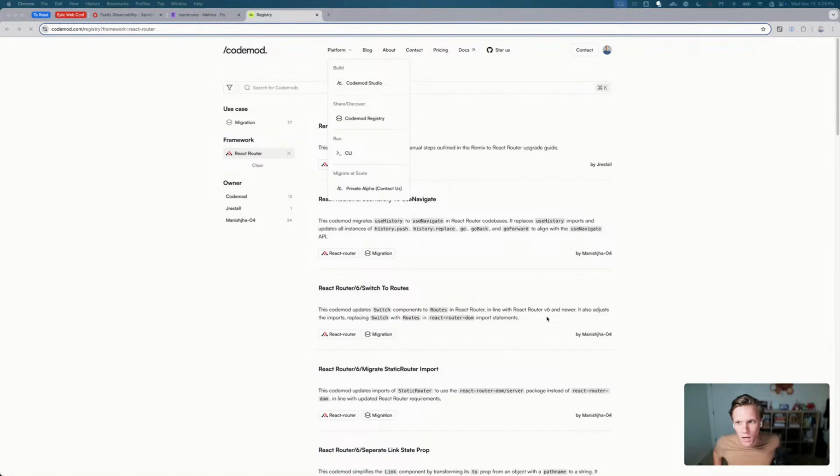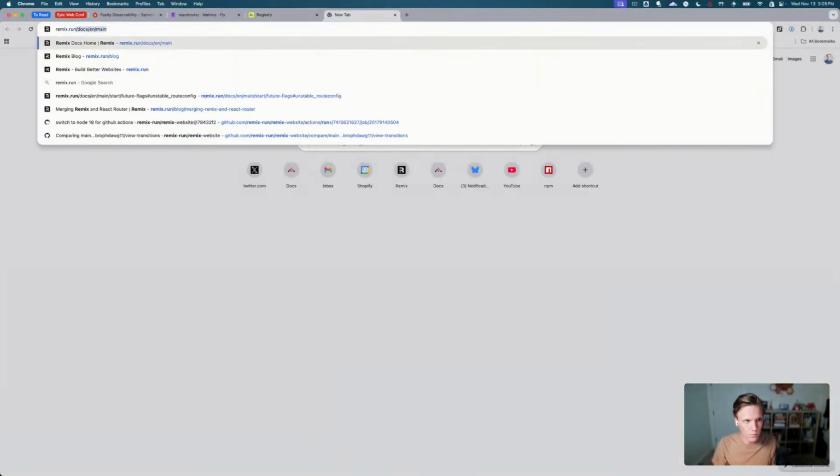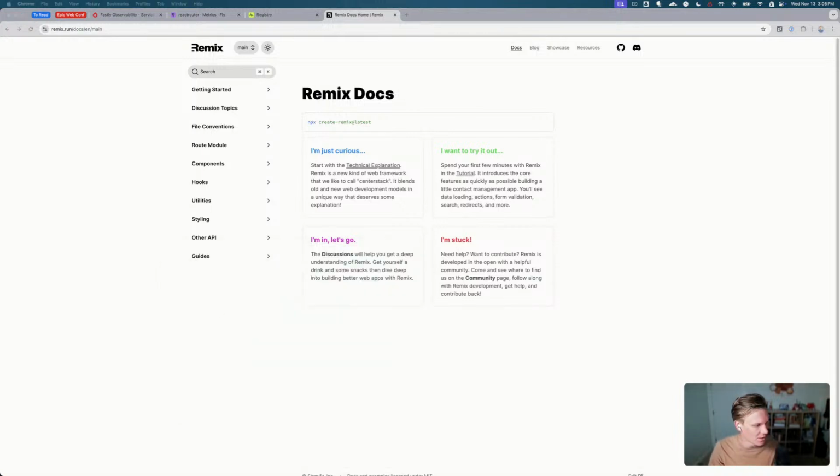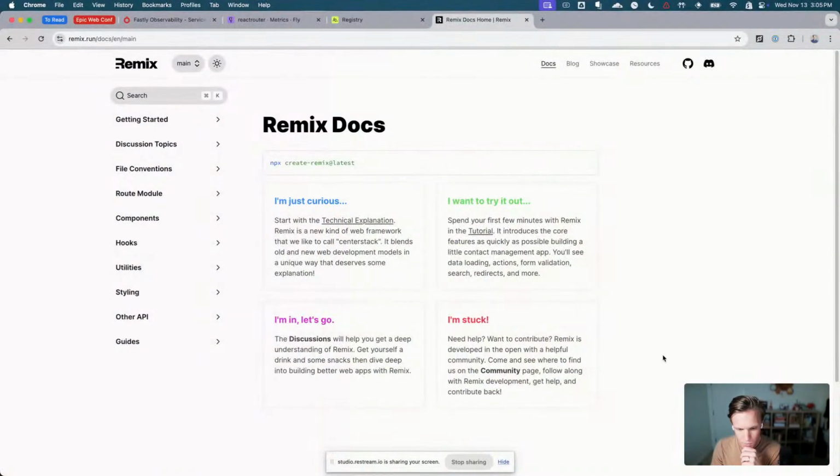Okay, we're gonna update remix.run to use React Router 7. We're getting pretty close. Another thing, I messed this up again, sorry. Let me change the display so people can actually see what I'm doing. If I don't change my display ahead of time, everything's gonna be teeny tiny, because I've got a bigger screen. Okay, so we're gonna update this right now.